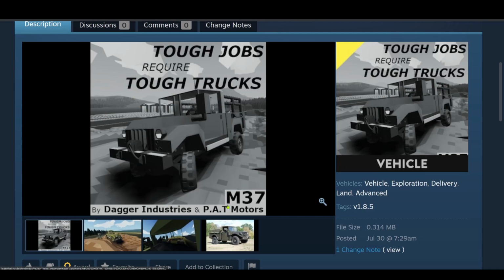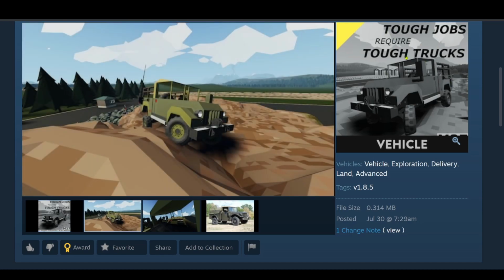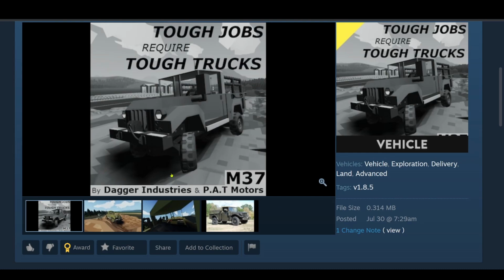And the next build is the Dodge M37. So tough jobs require tough trucks. Nice black and white picture. Nice branding on there. Again, I'd like to see this vehicle gone. You had something down here. I can't read it because that's covered. The picture's here, but again, this is really cool.